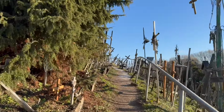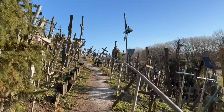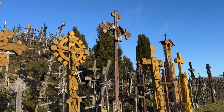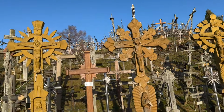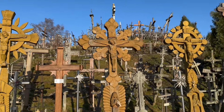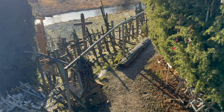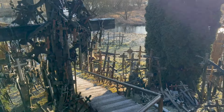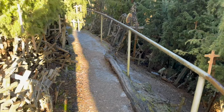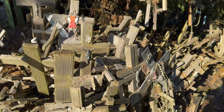Little uphill climb. So here have some bigger crosses. Bunch of different pathways. Some cute little wooden crosses.